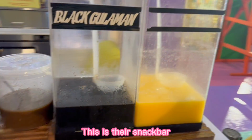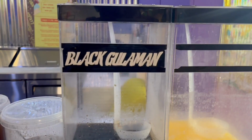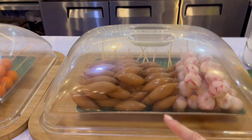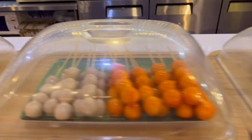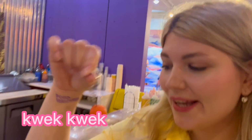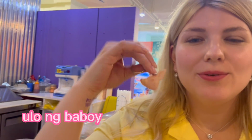Tamis. May snack, ano sila? Snack section. I will get quick. Wow! Meron silang gulaman, may melon. Tapos ito yung mga sauce ng mga street food. Look, they have like this mga, ano? That's fake. Oh, fake kikiam. They have Sweet ball. Quick. Hot dog. Si mga keychain. Quick. Big hit. Ulo na baboy.